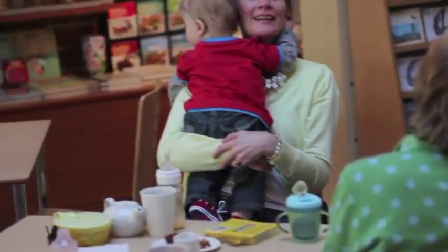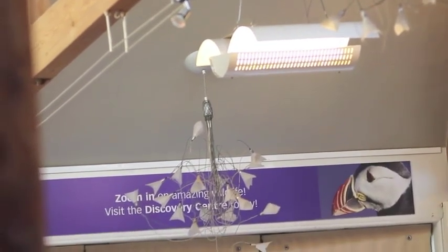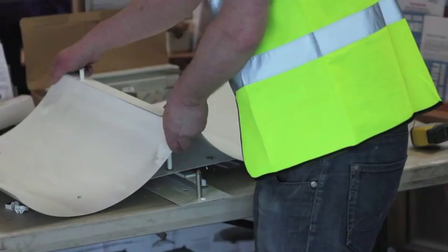In the cafeteria area, they have a number of fittings that the Scottish Seabird Centre has chosen to retain. They've chosen to retain these just because of the pure design of them. They are made to look like seabirds. However, the inside workings of those fittings definitely needed renewed. They needed renewed for 2 reasons. One is they consume too much energy. And secondly, they were just old, they needed refurbished.